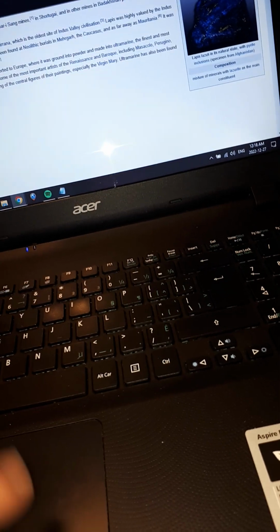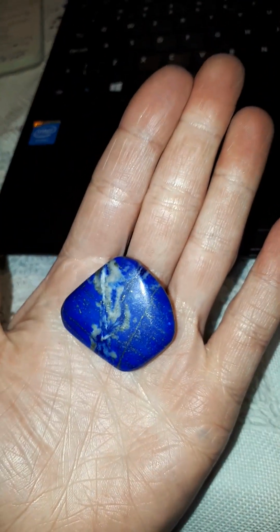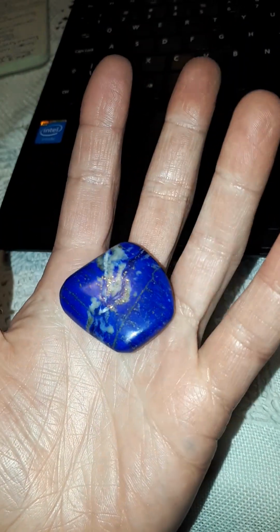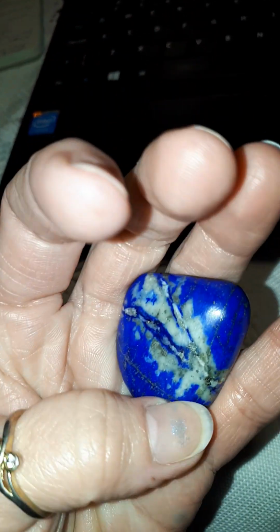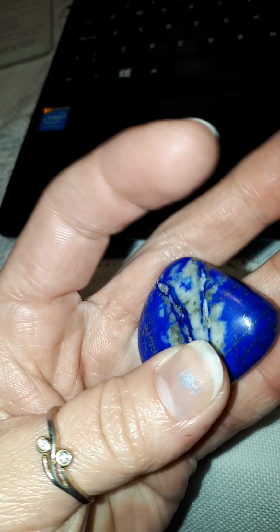Yeah. Awesome stuff. Anyways, lapis. Cool stuff. Got a bit of gold. It's gold or silver in there. I'm not sure. So, yeah, I can't do it with that one.